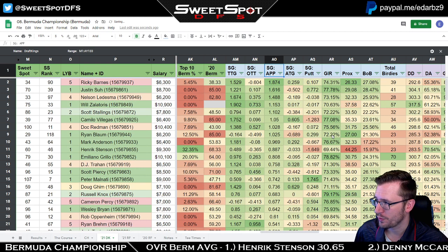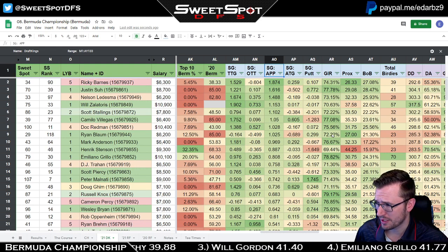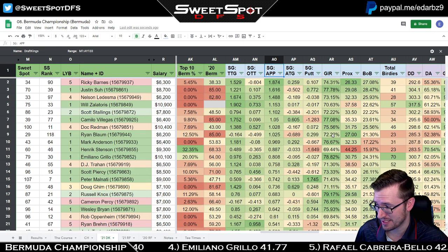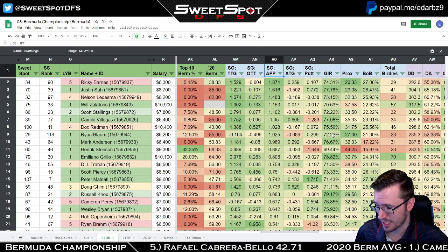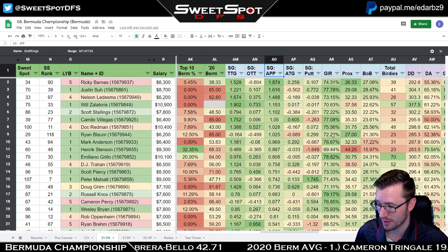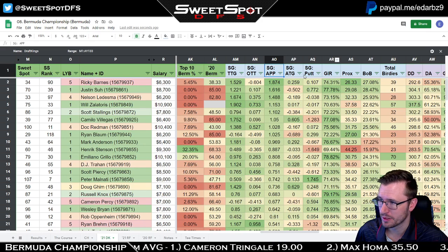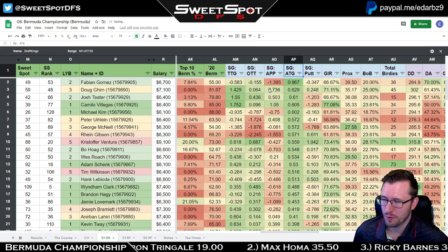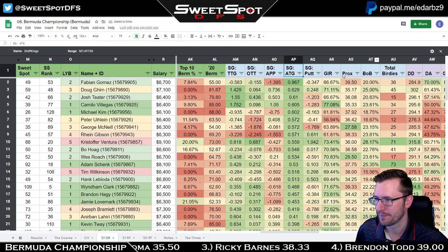Strokes gained approach. We have Justin Suh once again. So Suh, not great off the tee, but tee to green, all good. Will Zalatoris also. Then Scott Stallings. Henrik Stenson actually is up here. Emiliano Grillo, Scott Piercy, Russell Knox, and Wesley Bryan. So again, Bryan's up there. Not terrible. Around the green isn't that important, but for you guys that are watching, I'll just leave it here.